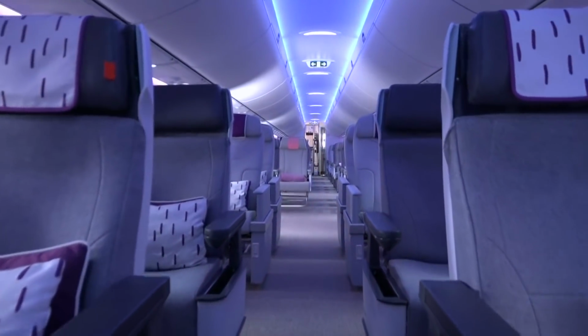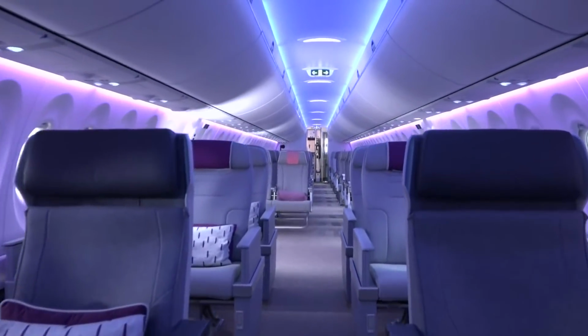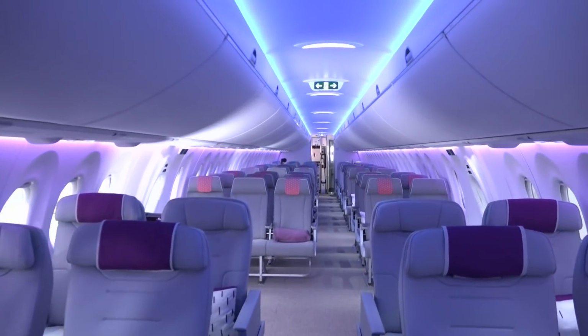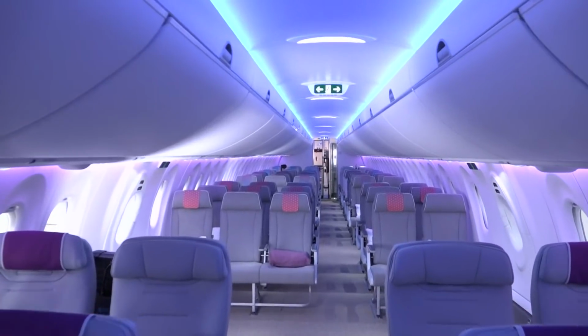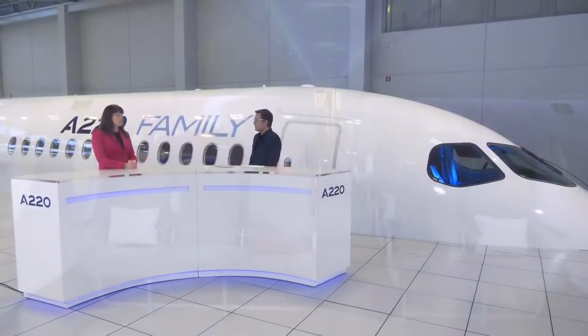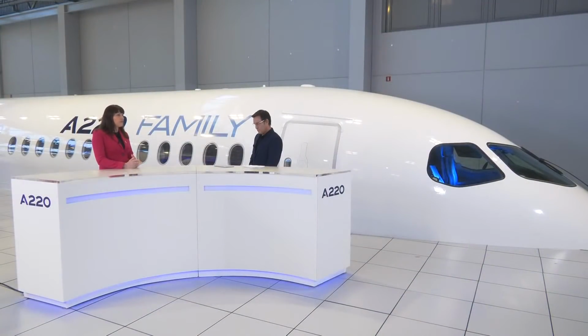But when the travel permits, then I guess there's nothing like touching and feeling the real thing. Yeah, exactly. I mean, Toulouse attracts a lot of people. One of the routes that is the most popular is Paris to Toulouse. That means Airbus attracts a lot of customers. As you said, there are 1,000 visits a year here. There are a lot of people.